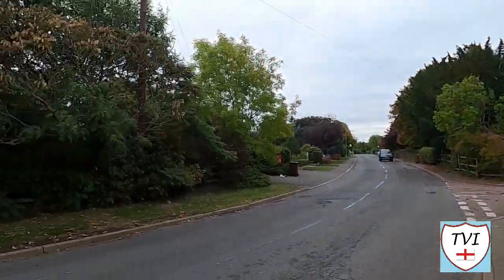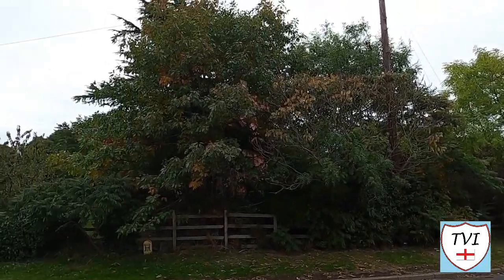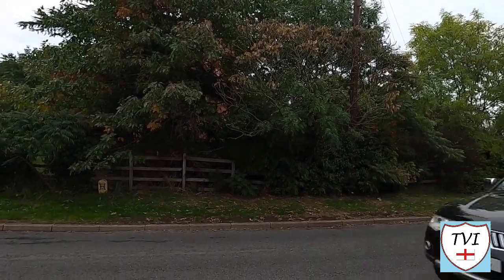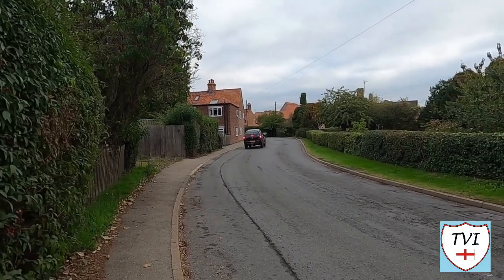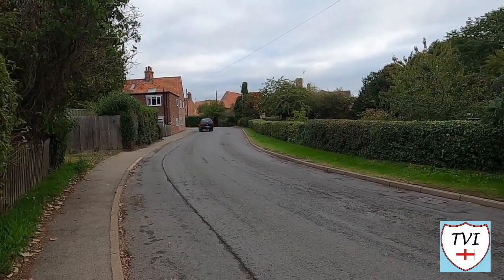Hello everybody, welcome back to Newark and Sherwood once again. It's definitely autumnal now. There's plenty of golden brown leaves on trees just like this one right here, and they're falling to the ground. And I quite like the autumn. I'm definitely an autumn kind of person, and it means that I'll probably enjoy this village a lot more.